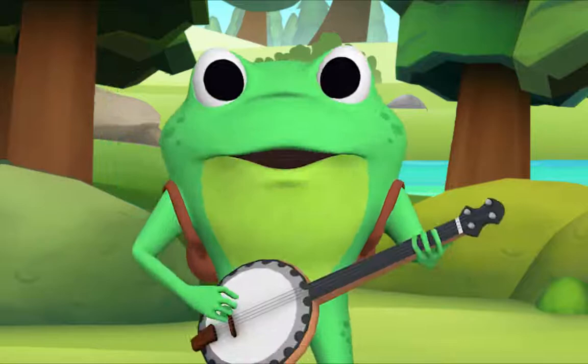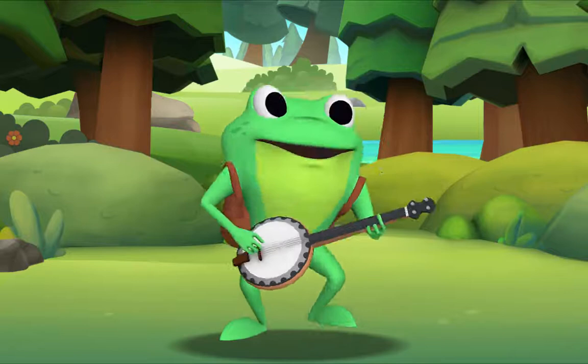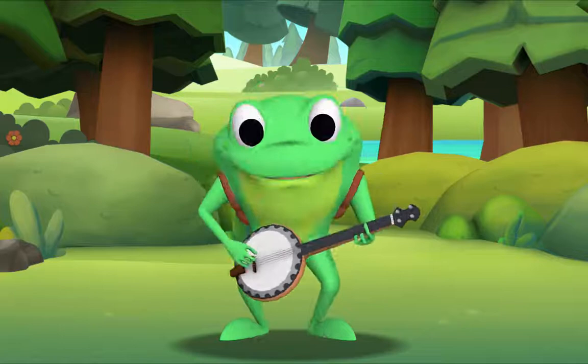She'll be coming round the mountain when she comes. She'll be coming round the mountain when she comes. She'll be coming round the mountain. She'll be coming round the mountain. She'll be coming round the mountain when she comes.